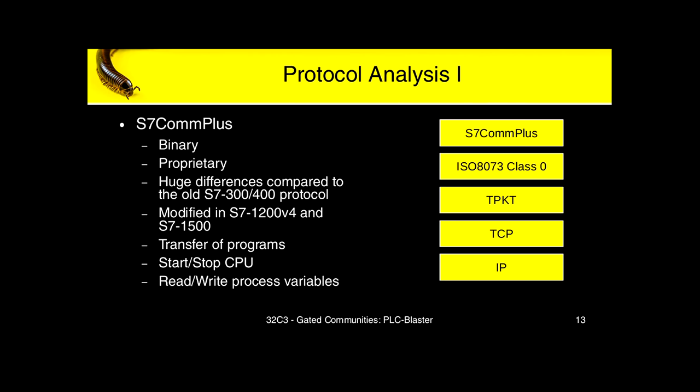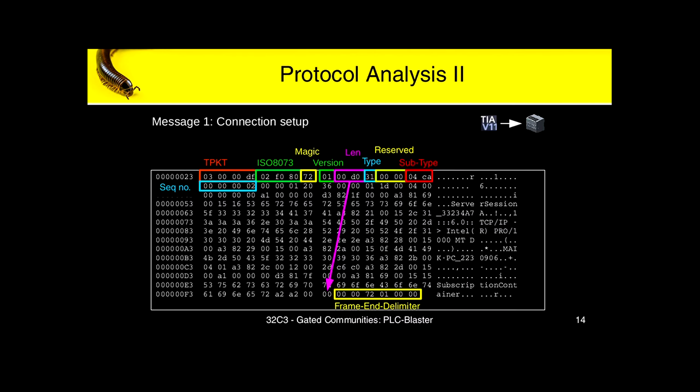It differs a lot from the previous protocol, like the S7-300 or 400. In the latest version, it has already been changed, and at the moment, the virus will not work on the latest firmware versions. However, there are the same features. The program transfer, we have to start and stop the transfer, and there are also other features, like changing inputs and outputs over the network connection.